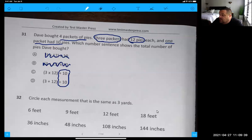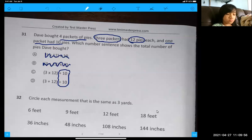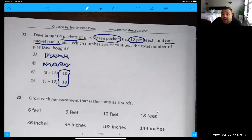So now which one of those would show us 3 packets with 12 pies in each one? Well, if you add 12 and 3, you'd get 14. No, 15, sorry. 15, and that doesn't make sense because you have packets with 12. 3 12s a pack. It's got to be like 36 pies, right? So it's got to be C. That's a lot of pies.